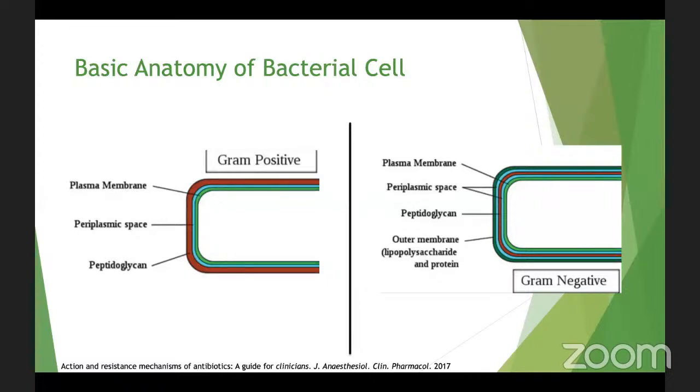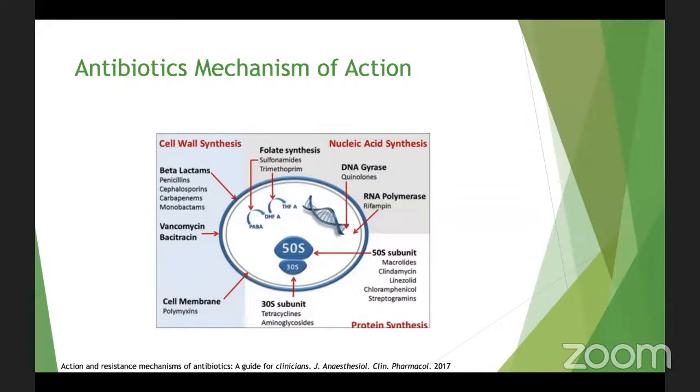So from this structure, we have different mechanisms of action for antibiotics to affect these bacteria. And as Dr. Talal mentioned, we can summarize them in four main mechanisms. It starts with inhibition of cell wall synthesis, as we can see here, for example, penicillin, cephalosporin, and vancomycin all work by inhibiting cell wall synthesis. The second mechanism is inhibition of protein biosynthesis by targeting the 30S subunit, for example tetracycline and aminoglycoside, or the 50S subunit of the bacterial ribosome, for example macrolides, clindamycin, and linezolid.